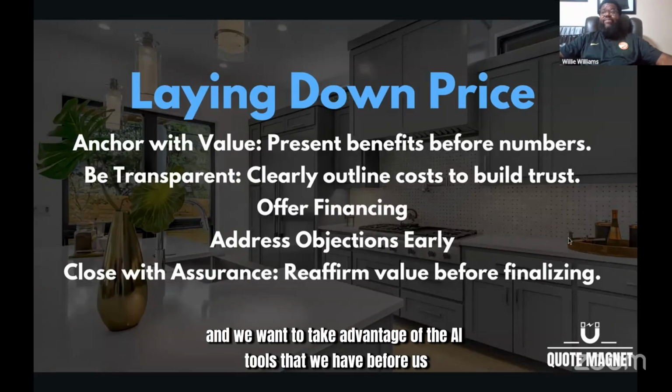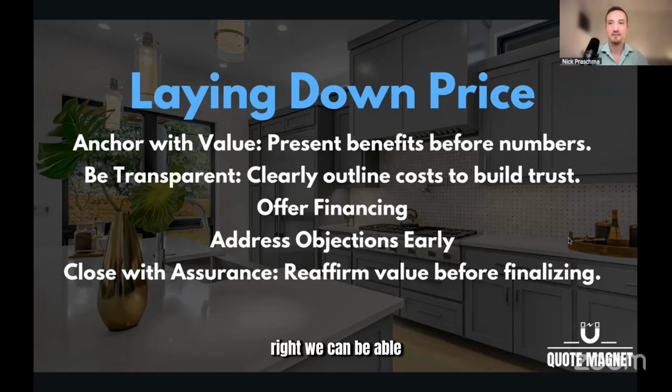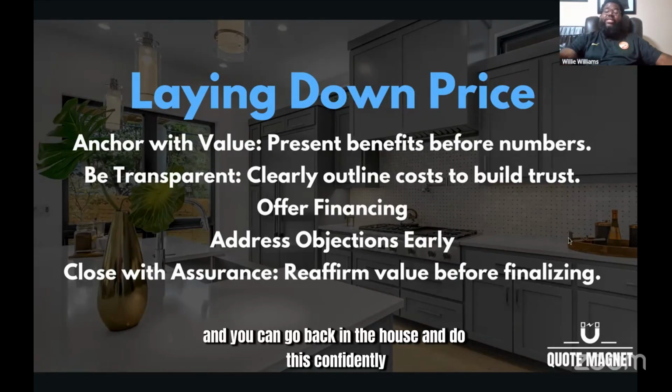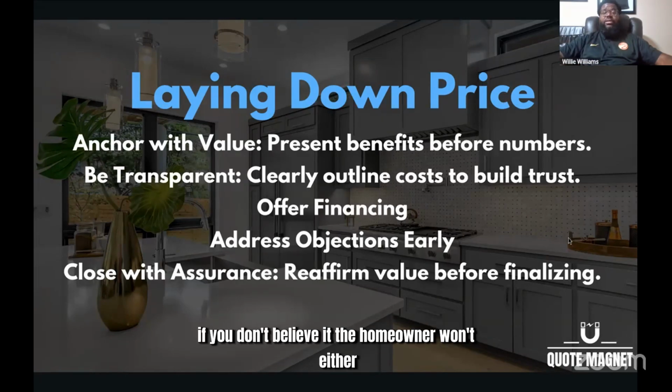And we want to take advantage of the AI tools that we have before us so we can close deals today. You can go to your truck and put this together in literally 5 minutes. And you can go back in the house and do this confidently. The main thing is about confidence, though. If you don't believe it, the homeowner won't either.